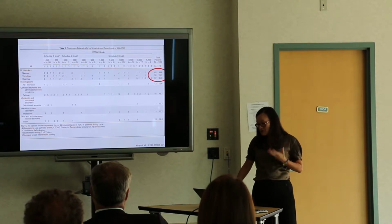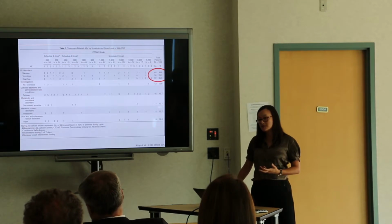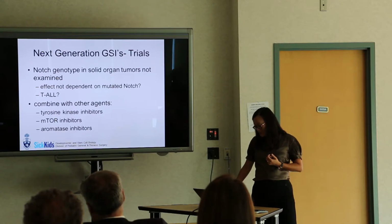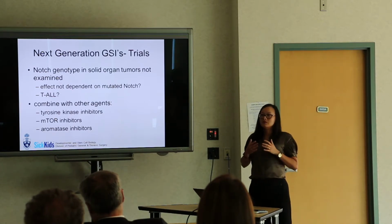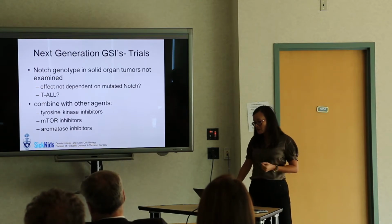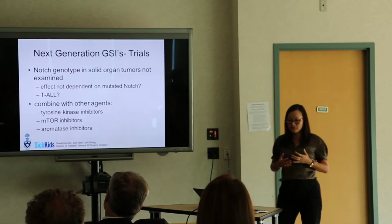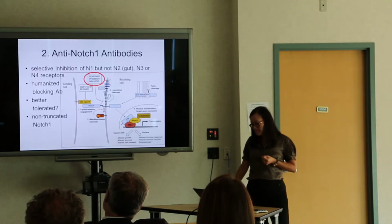As you can see, the most common side effects are GI side effects, and that's because Notch is highly expressed in the gut, and so a non-specific GSI is going to knock out every Notch receptor. The gut was going to be an easy target. Working with Jim Whitlock, we're hoping that the next generation GSIs are more selective Notch inhibitors that we can try, and certainly this is the power of using the xenograft, because we can see what the toxicity is like as well as what the drug response is going to be like for leukemia. And again, we can also combine it with other drugs to see what the combination profile looks like.